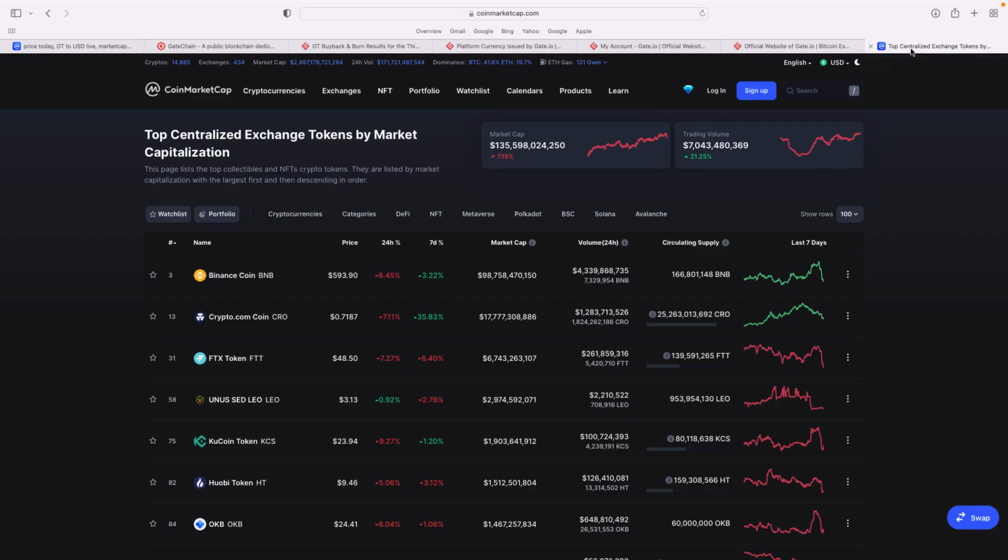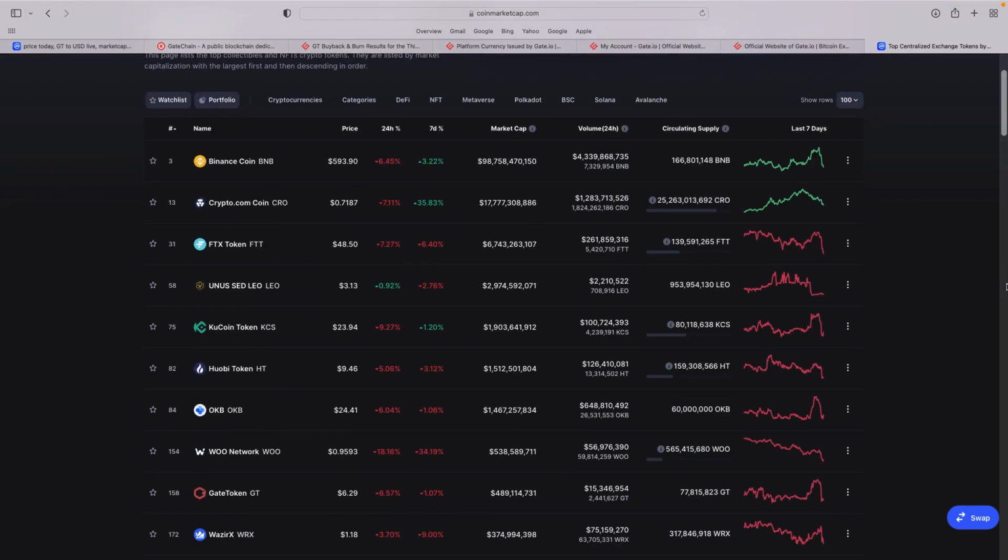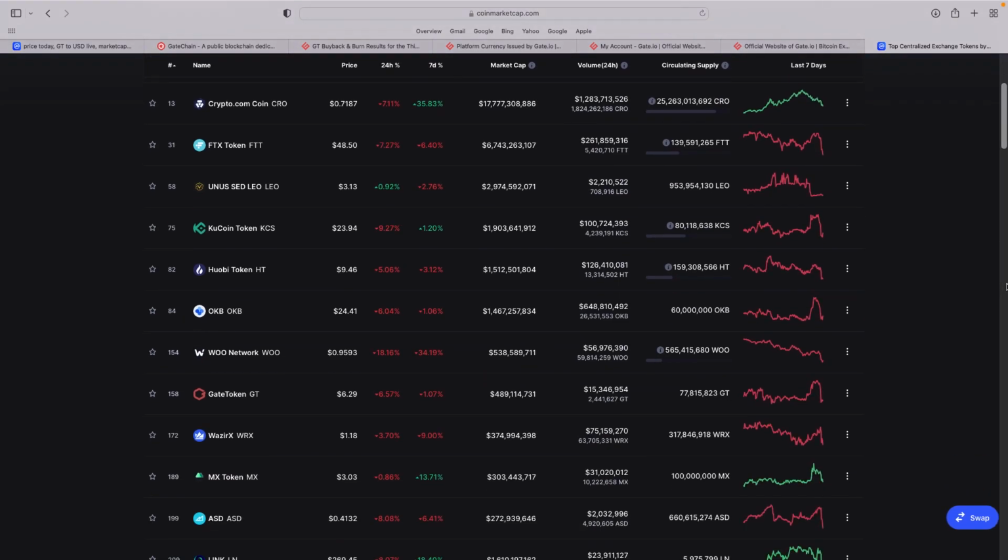Now, when you go on CoinMarketCap, they're doing very many sections now where they narrow down to a certain part of the market. On CoinMarketCap, they've got top centralized exchange tokens by market capitalization. Obviously, Binance is number one. Then Cronos had a massive pump over the last month. FTX, LEO, then KuCoin, wonderful. KCS, look, it's now nearly $24. KuCoin, absolutely fantastic. Huobi, nearly $10. OKB, $24. But look at the Woo Network. Woo Network is nearly $1, and it's just above Gate token. You can see it there.